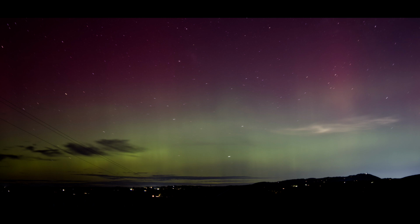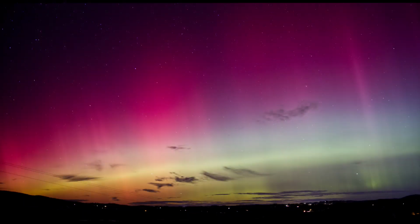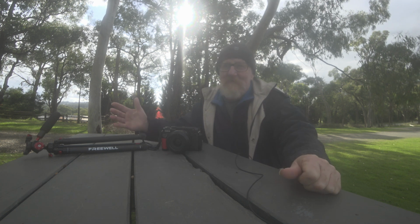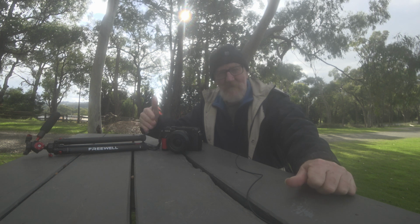And then it started to pick up. After being out there for about an hour, the colours got stronger. There was more effect of the aurora happening. So as the night went on, I was getting better and better shots of an aurora that was improving. And then about midnight, after being out there for about 2 hours, it started to die down again. By then I'd gotten enough shots. So in the end I was happy enough to get the shots I did.